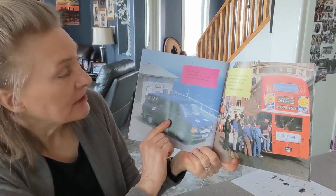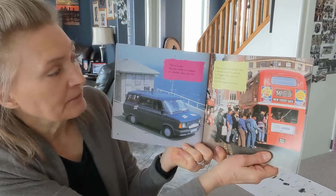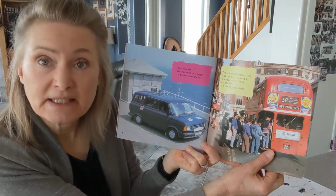This is a van. Do you think it is bigger or smaller than the car? This is a double-decker bus. It carries over 50 people. It is bigger than the car and the van. It is the biggest vehicle.